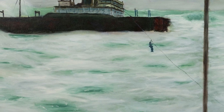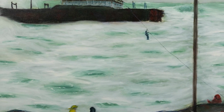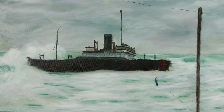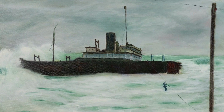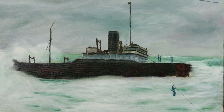This version of the rescue depicts far fewer people on the shore, but still shows us the breeches buoy and the lone figure dangling above the frigid water. The rescue of the Alexander was a total success in the end. The entire crew was saved by the fast action of the Coast Guard and local volunteers in Cape Elizabeth.